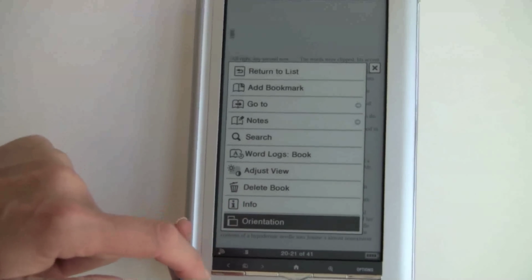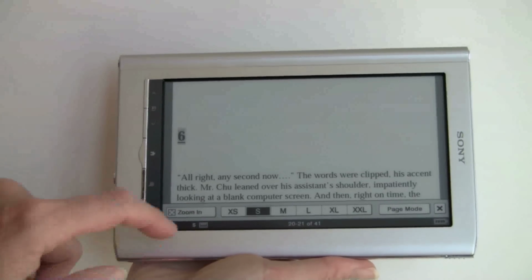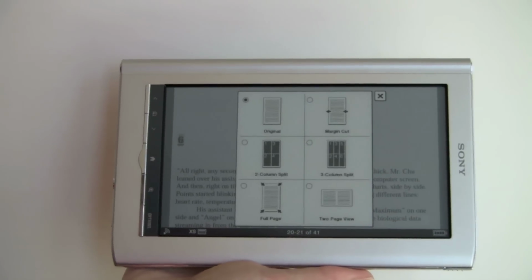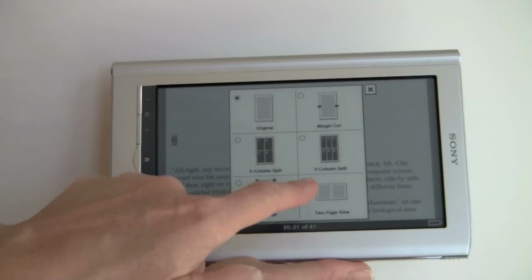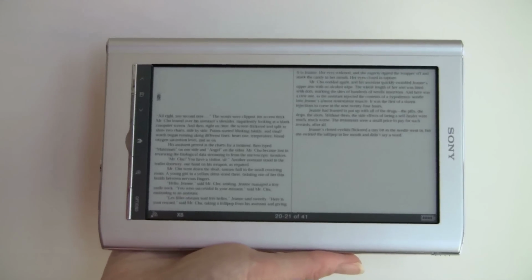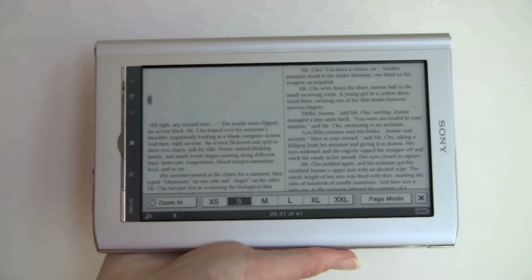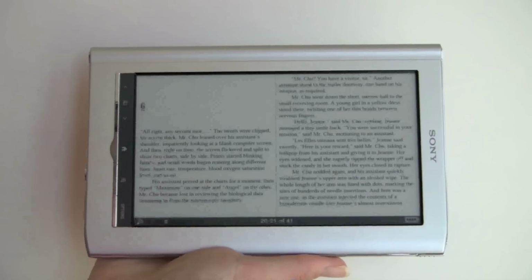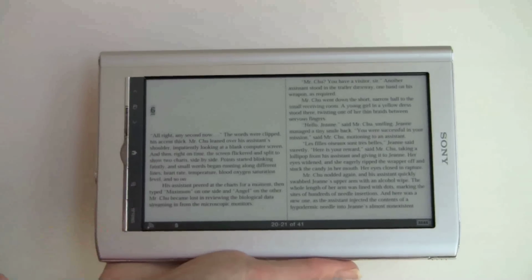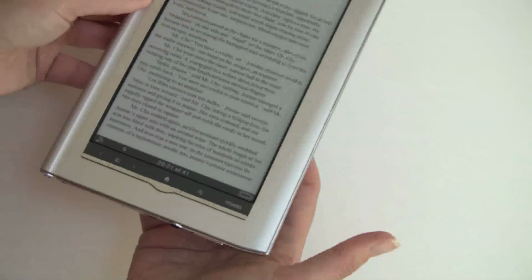You can also switch this to landscape mode, at which point the font looks considerably larger, so we will go down. And you can see you have all these options for layout, including two-page view, which is the most useful in landscape mode. So if you have good eyes, then that's pretty readable. Let's see what happens if we bring that up one size more. And that's very readable. So if you like the side-by-side feeling as if you were reading a print book, you have that as an option. And we can switch back to portrait mode just like that.